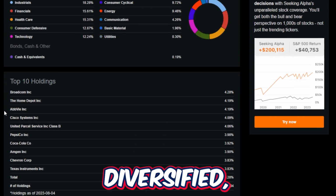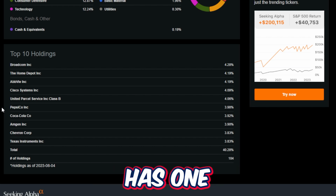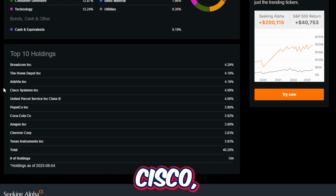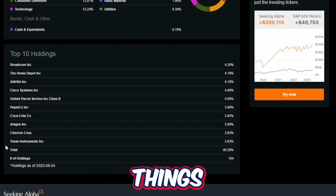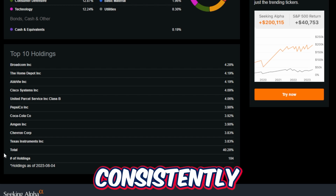Now with an ETF that's this diversified, you don't necessarily have to worry about 1, 2, or 3 stocks performing bad. This ETF consistently has around 100 different holdings in it. And with the top 10 holdings being things like Broadcom, the Home Depot, AbbVie, Cisco, UPS, Pepsi, Coca-Cola, Amgen, Chevron, and Texas Instruments. These are companies that all have a few things in common. They've been around for a while, they've been paying dividends for a while, and they've all been raising their dividends consistently over time.